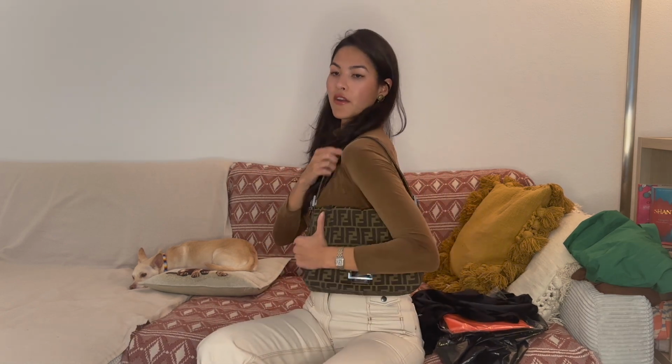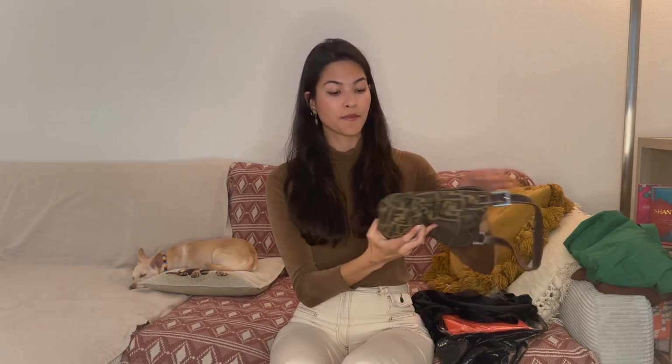But anyways, I've been looking for a bag like this for a while. I'm not sure which model it is exactly, so it's one of the bags that you wear very 90s style, just under the shoulder like this, or you can just hold the handle like this. And there's definitely some marks on the metal.